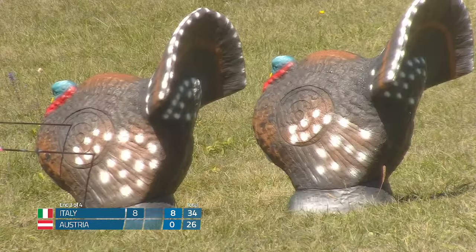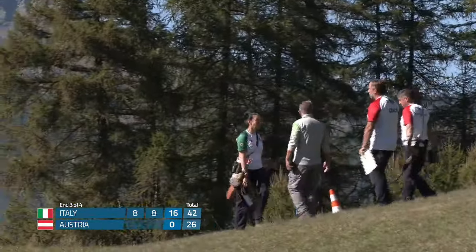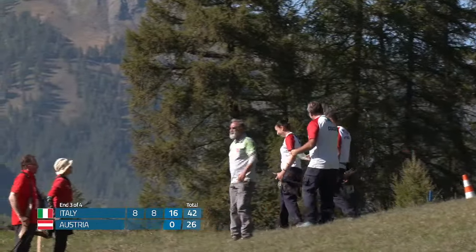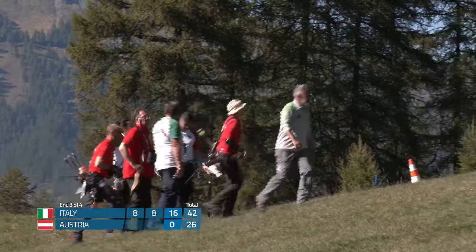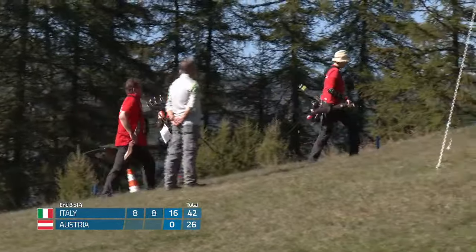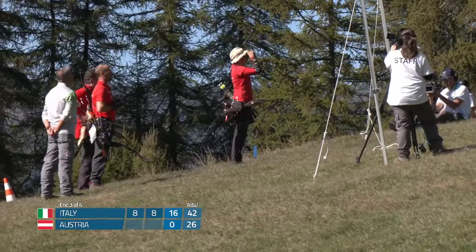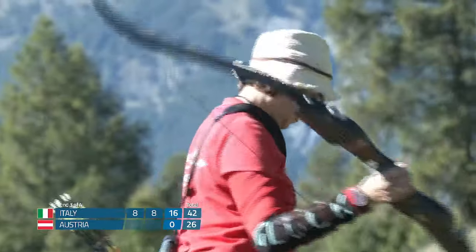Oh no. Okay, she twitched a little bit when she was aiming, so everyone was shocked. I heard it from the crowd. But she saved it, and even pretty well. So 16 points again. I think they actually hit 16 also in the previous end. Let's see what Austria will do.